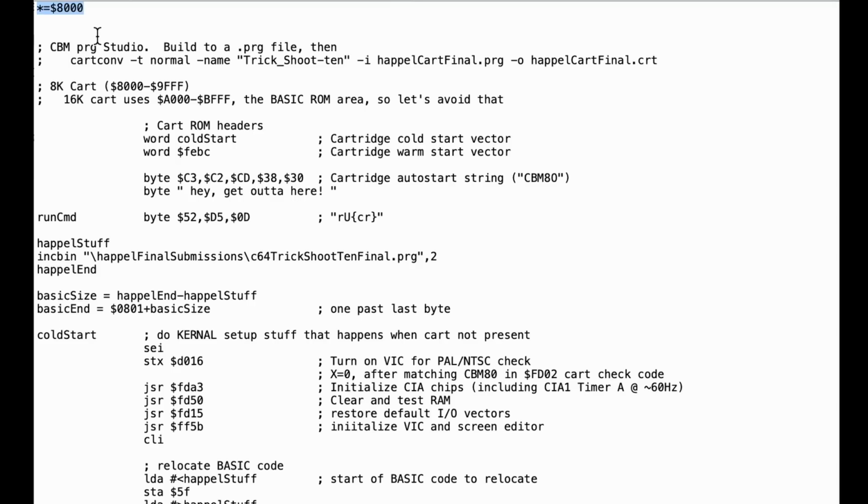Okay, and he gives the instructions on how to build. First you assemble, then you use this cart convert program. And this is one of the utilities built into VICE. VICE actually ships with a number of super useful command line tools that a lot of people don't know about. They're hidden in there, but they are in the documentation. And this one will create a cartridge file, and then you can make a booting cartridge that will work in VICE, or that you can transfer over to real hardware like an EasyFlash. It's a really great tool.